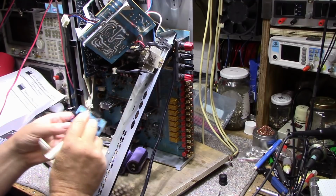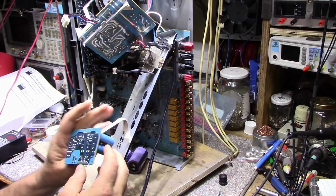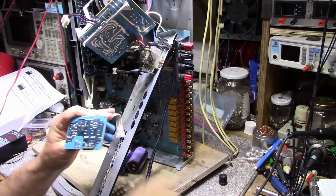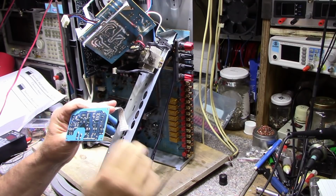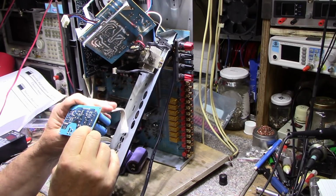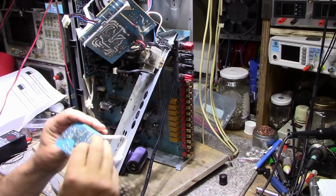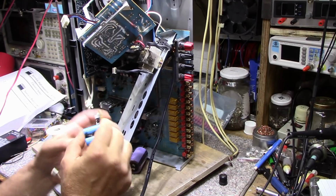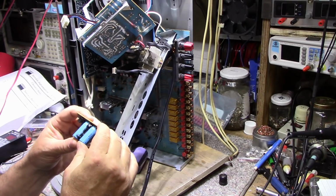We got the little power supply board already done up. I got it cleaned back here, except for one little solder ball I missed. There. And I'll check this over with a magnifying glass. I'm pretty sure I did it already, but I'll do it again. Anchored these caps down so they're not flopping around. That's a big thing when you put these bigger caps in. You have to anchor them.